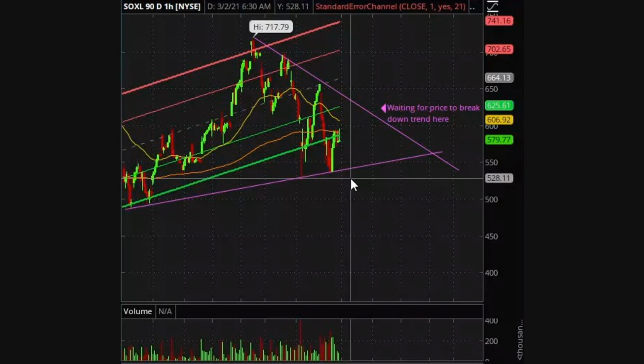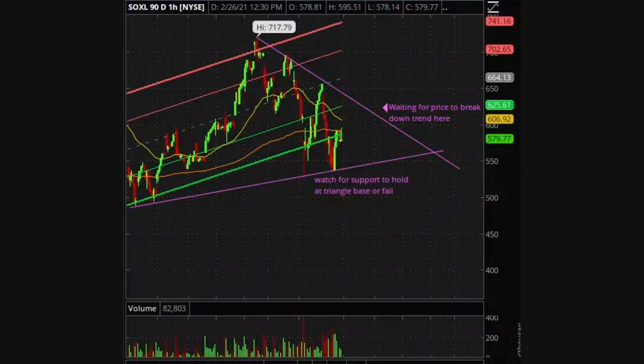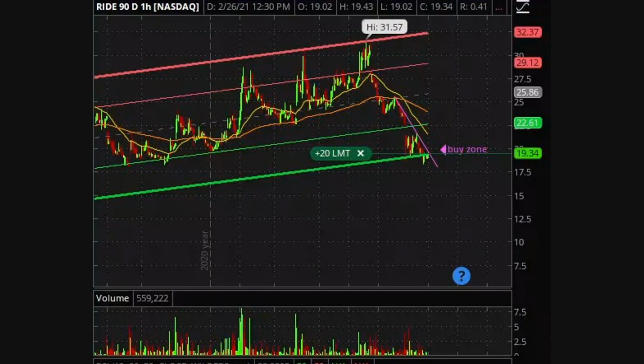If I miss it and the market makes new highs, I will watch for the inverse trade on SOXS. If the market moves adversely to the downside and this downtrend continues, I will capitalize by looking for shorter-term trades and dollar cost averaging into value stocks in my longer-term investment accounts. Now let's take a look at some of the other stocks I'm trading and watching this month.